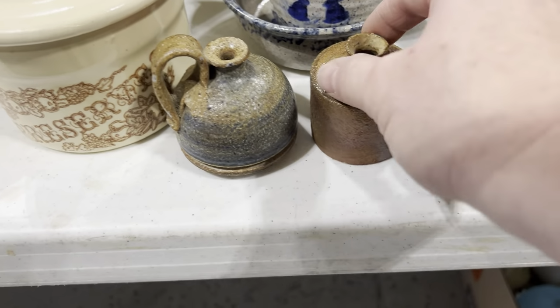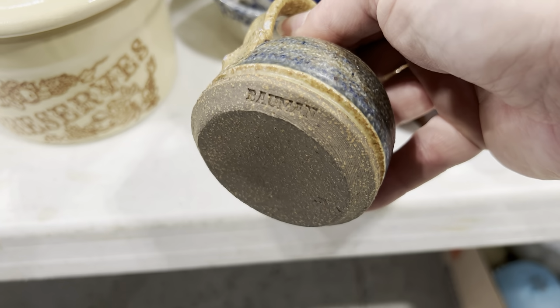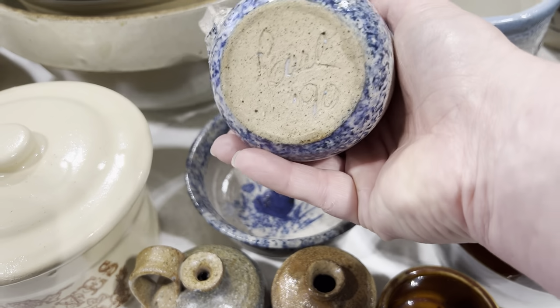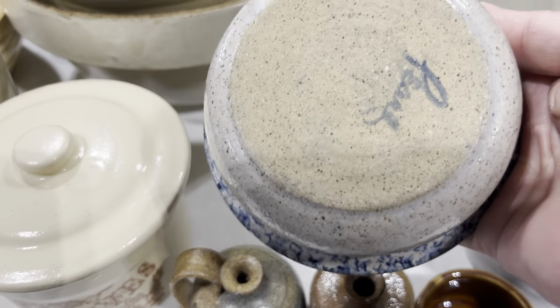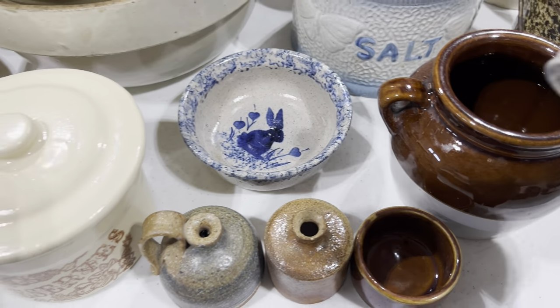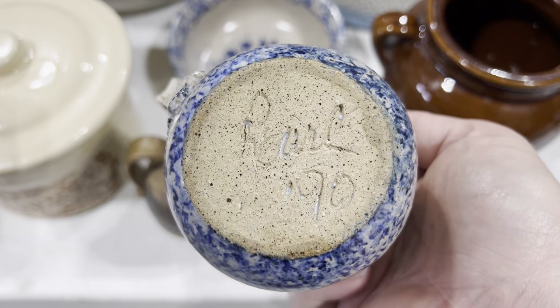Got some pottery. This is an inkwell, I think. This is a little pottery piece that has been stamped with the person's signature. Oh, where's my bunny lovers? Look at this handmade piece along with that little dish. I believe it's not the same maker either. So this one, I think, says peace. Oh, maybe. So she wrote, or... No, I think that might say pearl.